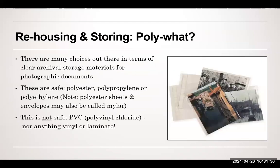So rehousing and storing photos. There are many choices out there in terms of clear archival storage materials for photographic documents. These ones are the safe ones. They're made of polyester, polypropylene, or polyethylene. And note that polyester sheets and envelopes may also be called Mylar sheets or envelopes. The one that is not safe is PVC, polyvinyl chloride, nor should you use anything vinyl or laminate. That seals the photo in and can create an environment that is more harmful to the photo.